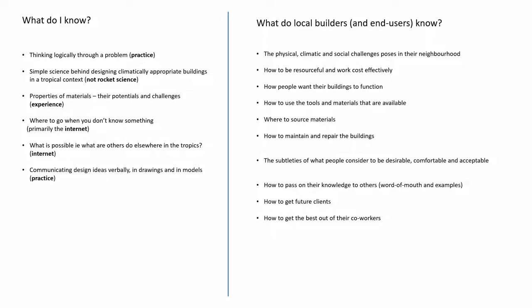People there are already incredibly resourceful, and they know how to work cost effectively. I don't need to teach anybody that. People know everything there is to know about their physical and climatic and social challenges in their neighbourhoods. And this is where we fall short, because our experience of a place can be so incredibly different from the experience of somebody who lives there and has always lived there.